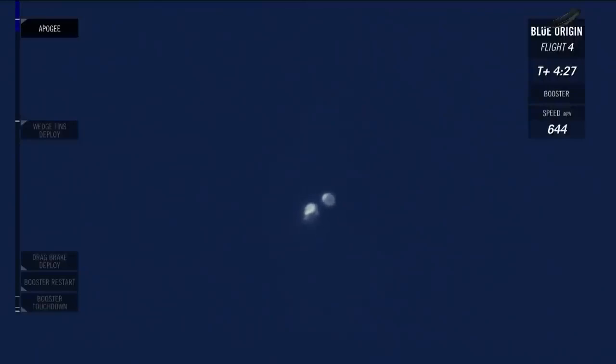At this point, that booster and the crew capsule are going to start descending. Yep, they're already on their way down. It's still a weightless environment, though. They have not really hit the atmosphere, so they can still do their experiments. We have about 1 more minute of weightlessness before that booster will start hitting the atmosphere.